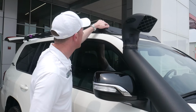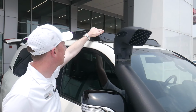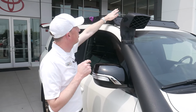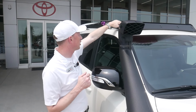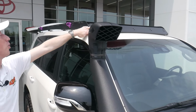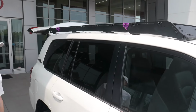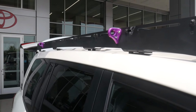It does not have a light bar cutout. When I sold this vehicle new, there's a video which I'll link to up here in the right-hand corner, and that one has a 40-inch light bar cutout on it. The second time that I sold this vehicle, we removed the 40-inch light bar cutout, so it has the non-light bar cutout wind fairing with the noise reduction trim ring. And then it also has some Prinsu tie-down accessories on the side of the roof rack rails.